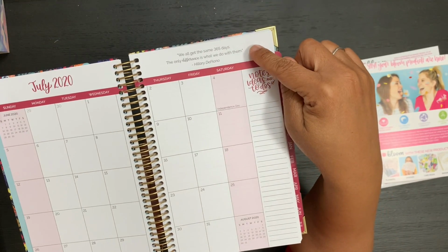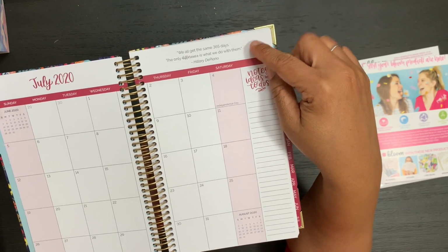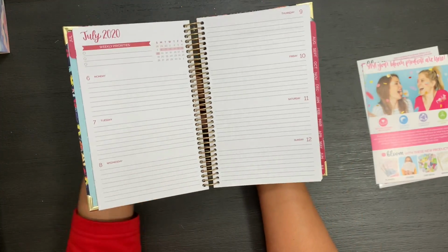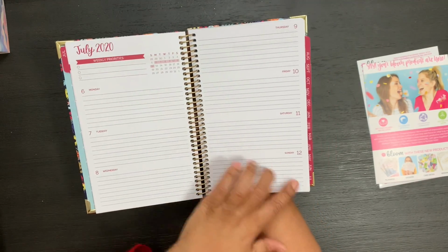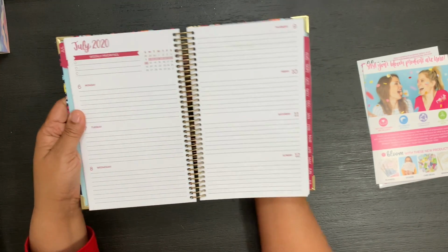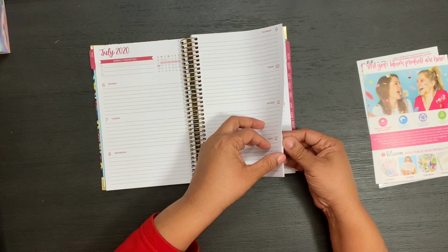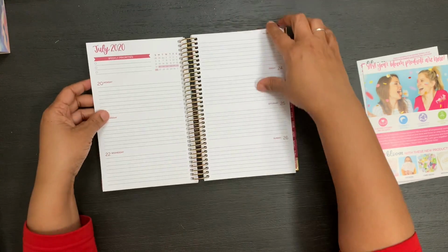So we have a quote here. We all get the same 365 days. The only difference is what we do with them. And then notes, ideas, and to-dos along the side. And then your week is going to look exactly the same. So weekly priorities, then your days of the week. There aren't any note sections on this planner for days of the week. So let's just take a look through July. And it's the same all the way through.